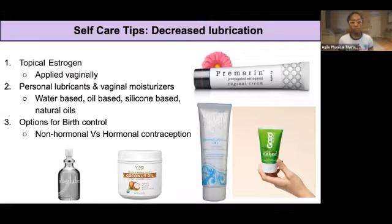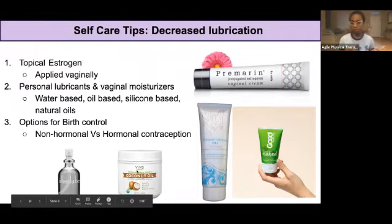The second tip that you can employ to address the decreased lubrication is personal lubricants or vaginal moisturizers. Now, there are different types, and I want to distinguish the two first. Personal lubricants are typically used during sex. Vaginal moisturizers are typically used quite frequently through the course of a day or through the week, and not necessarily involving any sexual activity. Now, you do have some things that you can use as both, like coconut oil, right over here, for example.